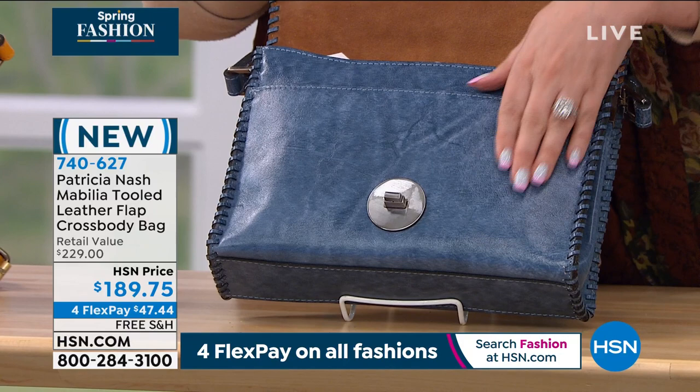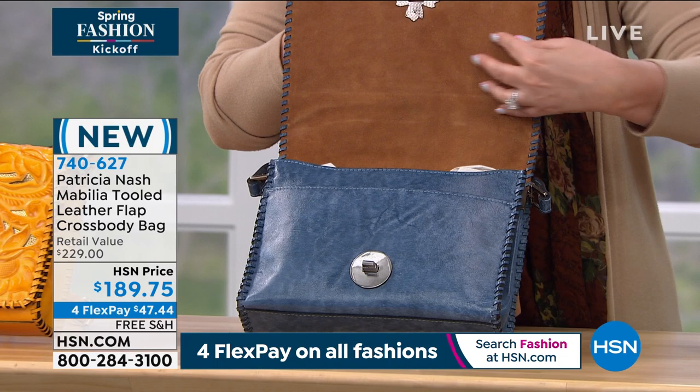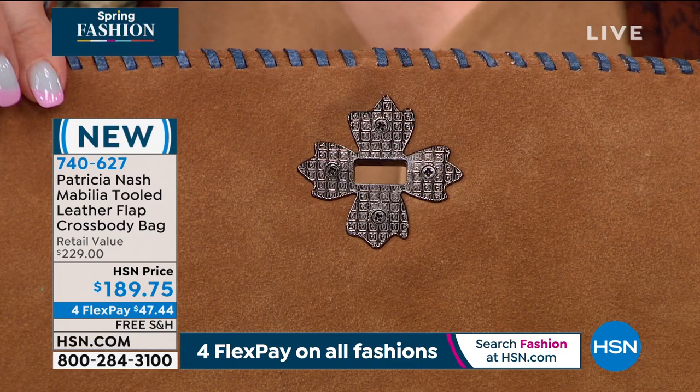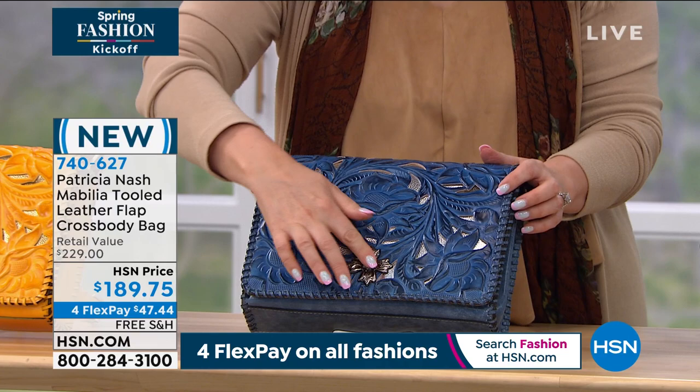And then look at how the hardware's attached. See how it's screwed on there with each one of those? Look at that, with a Phillips screwdriver, they've literally attached that. That's not going anywhere, that's not ever coming off. But it's just to show that craftsmanship. You didn't need to do that, but that's how they did it.